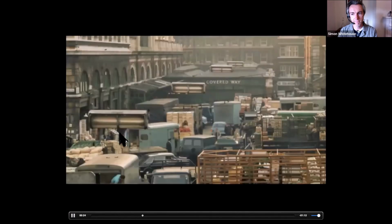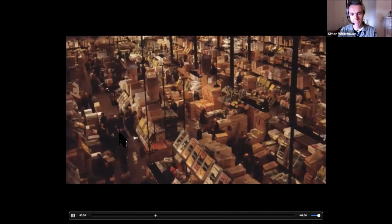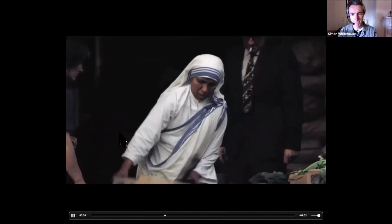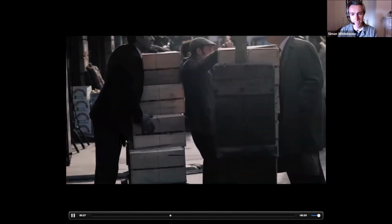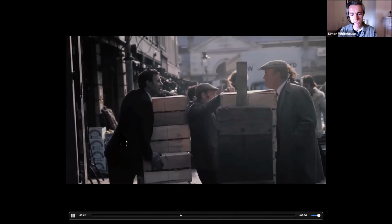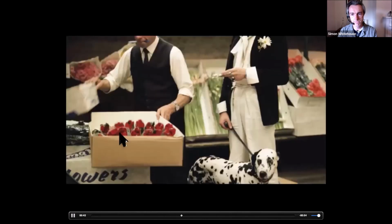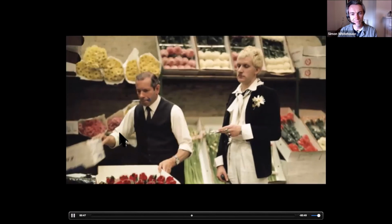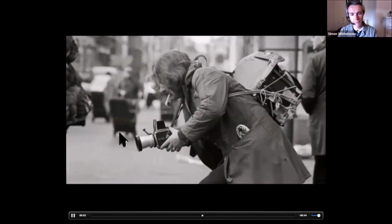I knew Covent Garden. I'd been going through it for years, but suddenly I saw it differently. And I thought, I've got to work here. I just loved the way people move. I loved the interaction between produce, money, and people, and that whole thing of connecting with people. And so I began to photograph.